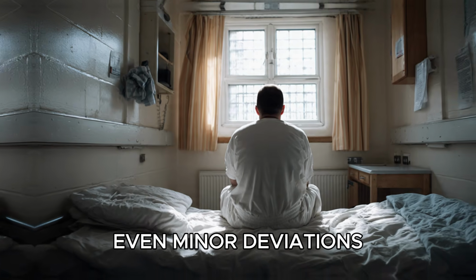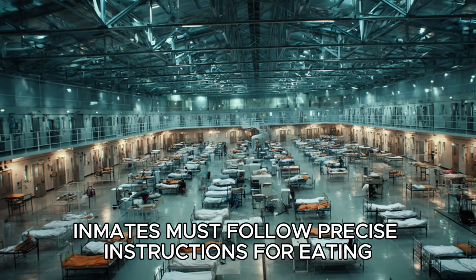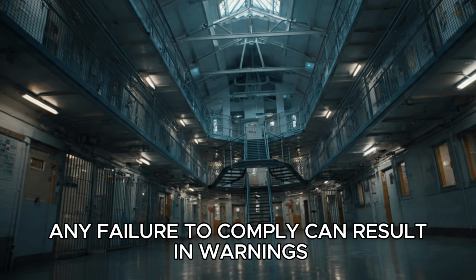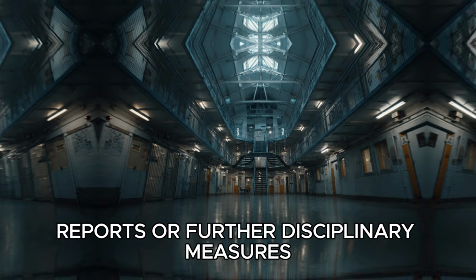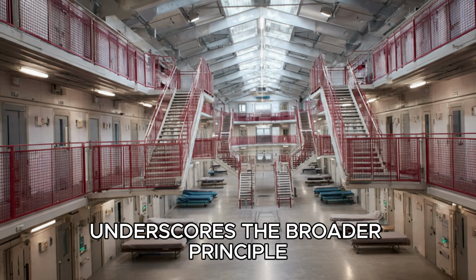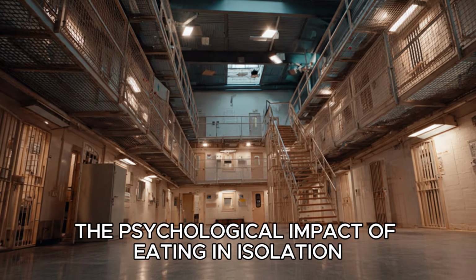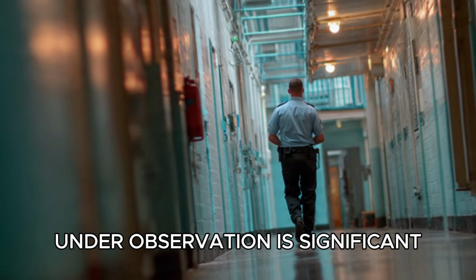Even minor deviations during breakfast are taken seriously. Inmates must follow precise instructions for eating and cleaning up afterward. Any failure to comply can result in warnings, reports, or further disciplinary measures. The emphasis on routine and order during meals underscores the broader principle that every moment in Belmarsh is structured to reinforce security and control. The psychological impact of eating in isolation under observation is significant.